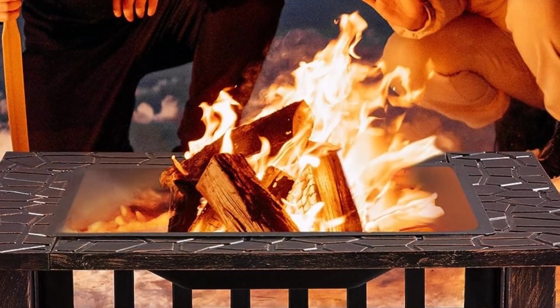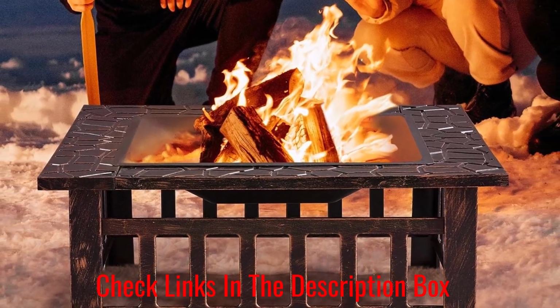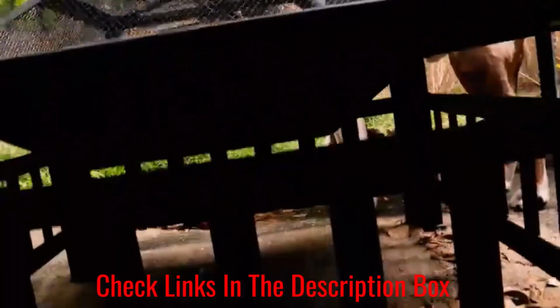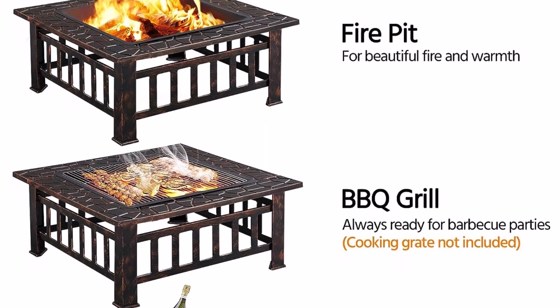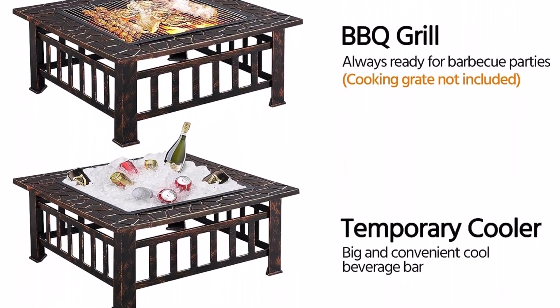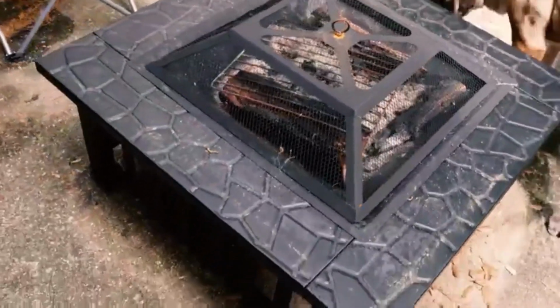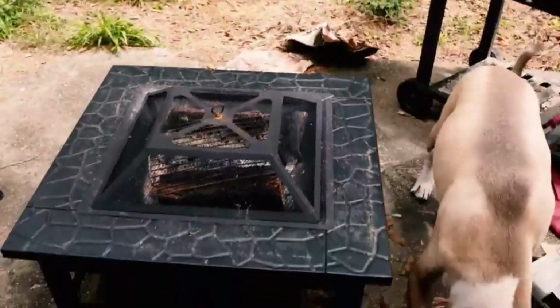The product comes complete with a removable top cover, safety log poker, spark screen, protective cover made of weather-resistant PVC, and the necessary assembly hardware. All parts are easy to assemble and compact for easy portability, allowing you to take your fire pit with you on camping trips or to a friend's house. What we like about it: easy to assemble, versatile, triple-function design, hassle-free, simple maintenance. What we don't like about it: doesn't come with a cooking grate.